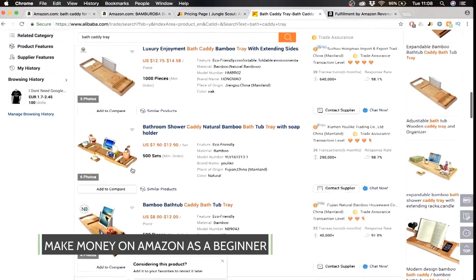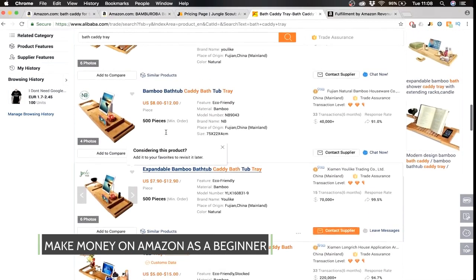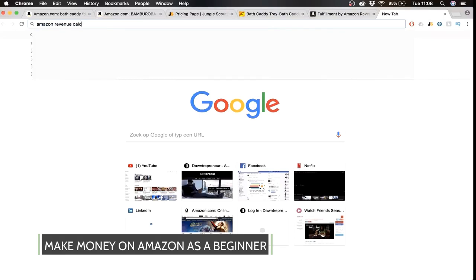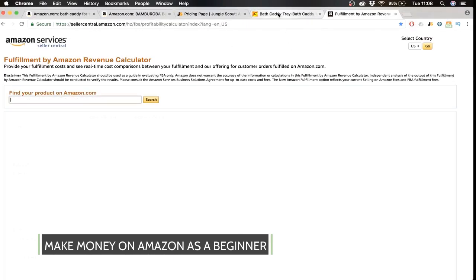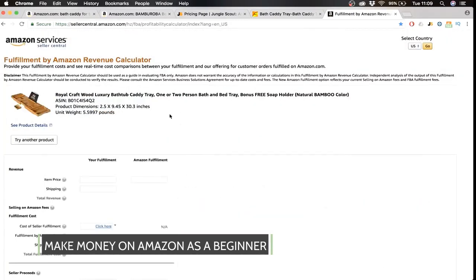So what we do here is we look at the pricing. Here it's around 5 to 15 bucks. Here it is 8 to 13 bucks. Here's 8 to 12. Then we go to sellercentral.amazon.com. The best way to get here is just Google and say Amazon revenue calculator. This is actually the one on top. It brings you here, and you can type in bath caddy tray. This is the product we're looking for. You click on it, and it calculates the product dimensions and sizes, which will play a huge role in transport costs and everything.